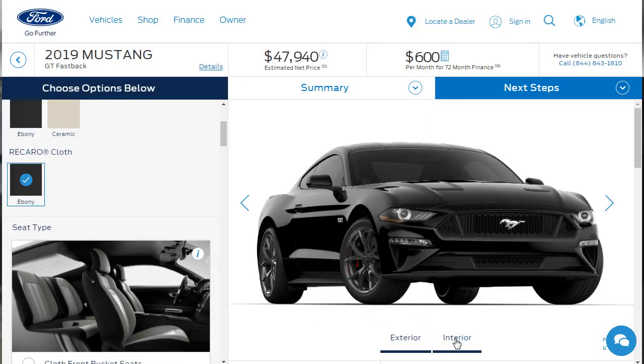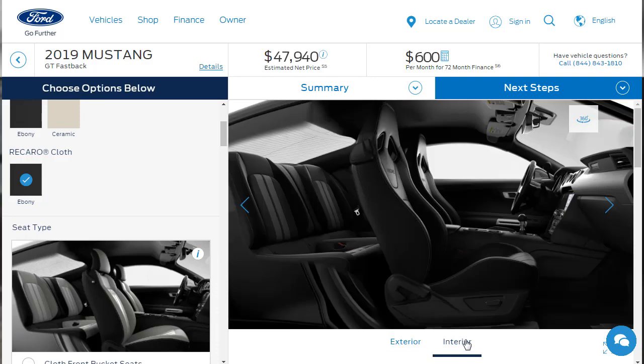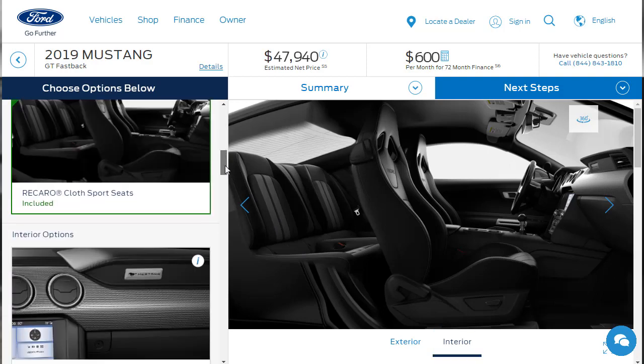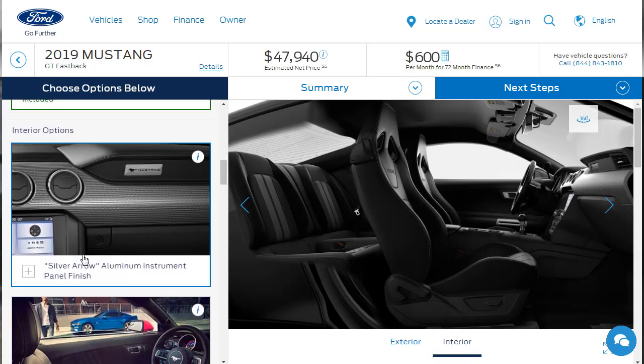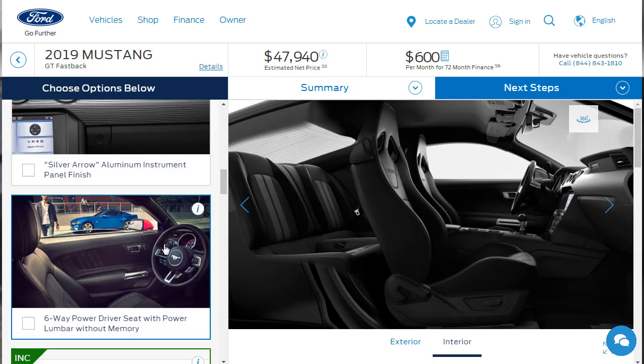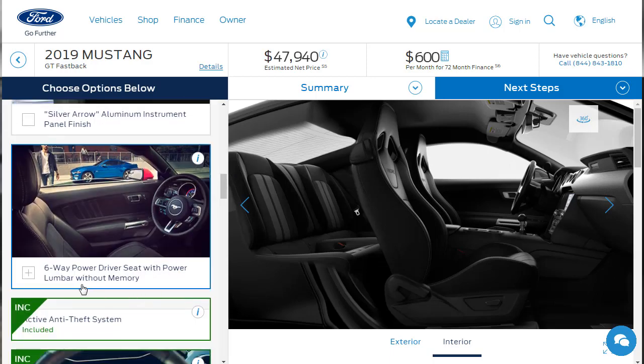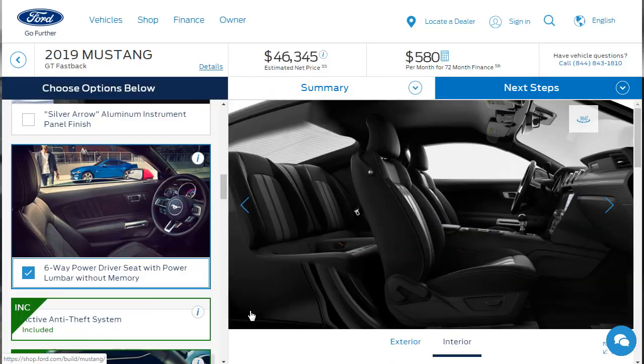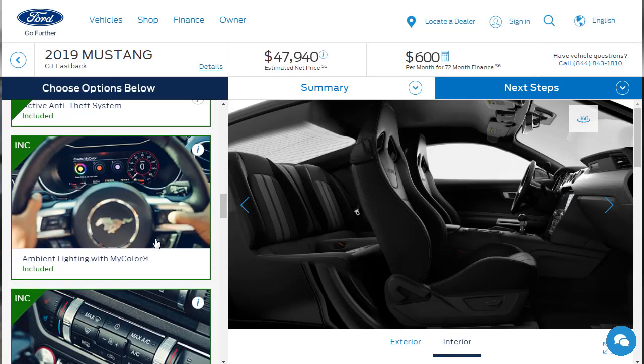All right, so let's take a look at this interior. Can we see that? Yeah, buddy. Look at those Recaro seats. Those are very nice. I like that. So we got the Recaro seats. I don't think we need the silver arrow aluminum finish. We don't need that. Do we need the 6-way power driver's seat with power lumbar without memory? That would be nice, but there's no price on that. We might have to remove something. Yeah, we'd have to remove those Recaros, so we're not doing that.